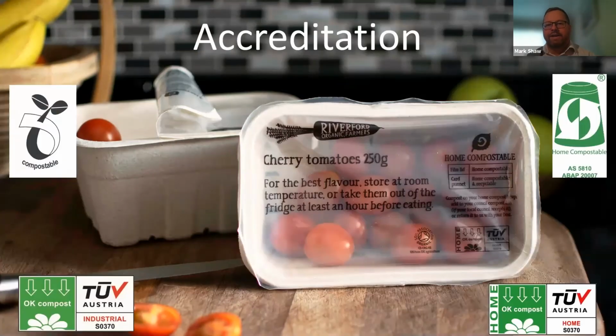However, we feel accreditation is absolutely crucial. Accreditation means that it will be independently tested. We use OWS in Belgium, and it will be verified by an independent accreditation body. And we use TÜV in Austria.